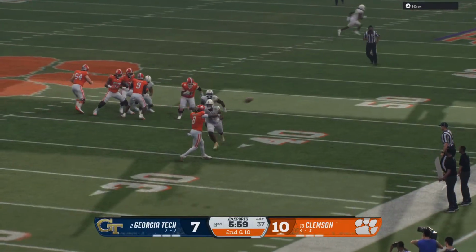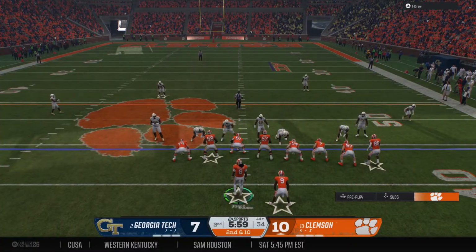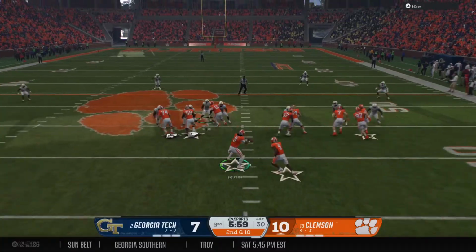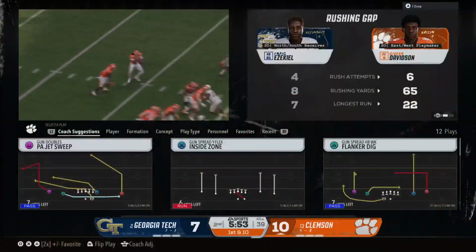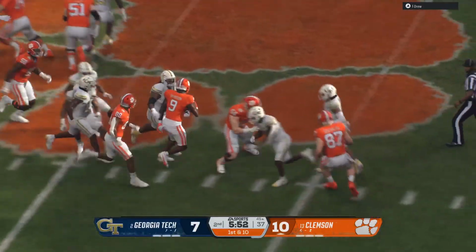And he just throws it away, incomplete. Didn't see anybody open. It's going to bring up second down. Here comes 2nd and 10 from the 44 after that incompletion. They'll try and run it. Here's the running back. Fights through a tackle. Tackled, but not before he gets into enemy territory at the 45.